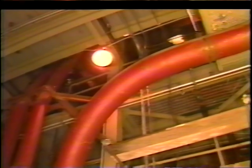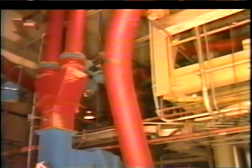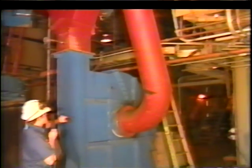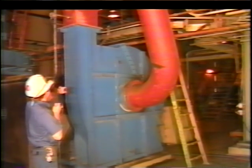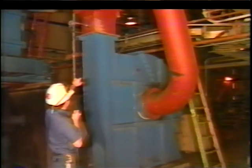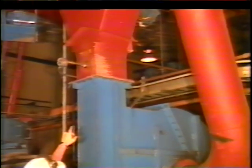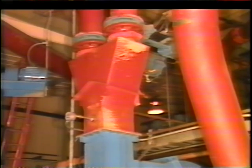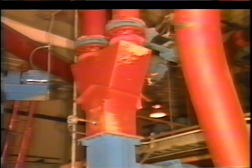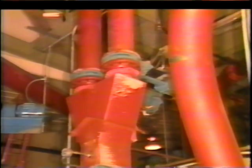The coal and air come through this pipe from the pulverizer, down and up into the exhaust fan. The coal and air then come out of the exhauster, past the temperature probe, into the splitter valve. The splitter valve distributes the coal to the two pipes above it through the burner safety shutoff valves. The coal is then transported out through these pipes to the burners.